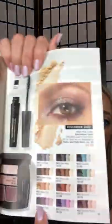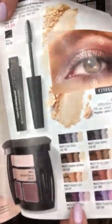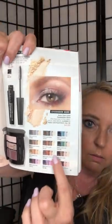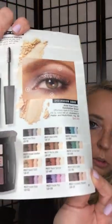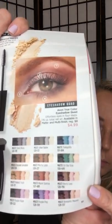Alrighty. Eyeshadow quads, $4.99. And here's that Purple Haze that I was talking about right there. Purple Haze, $4.99. Pick out some fun shades for the summer and play around with them.